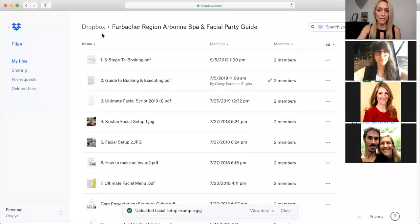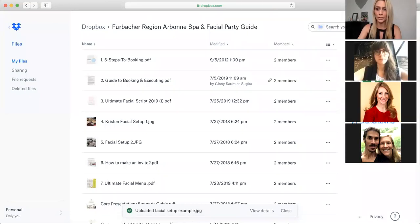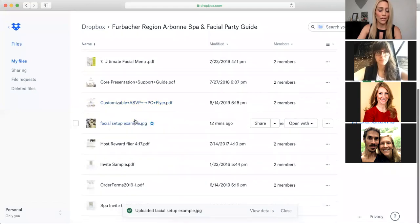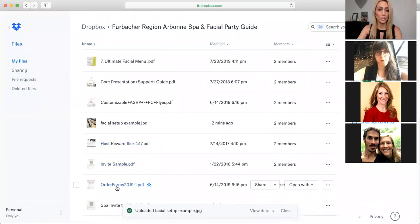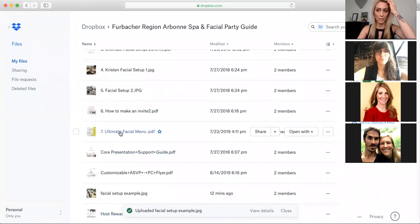And I'm going to go back and share my screen again. So you guys saw those samples. Move this bar over here. Okay. And here, there's also how to make an invite, okay? Some other things that you will need, like the host rewards flyer, if you're using host rewards, and that's also in the source. An example of an invite, our current order forms I put in here just to make things easy. I also have our current ASVP sheets in here, which you need both in all of these things at the facial, of course. And I want to show you, so this was a menu that I found.